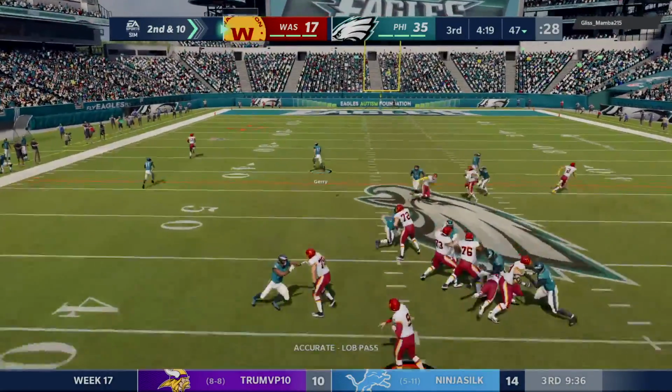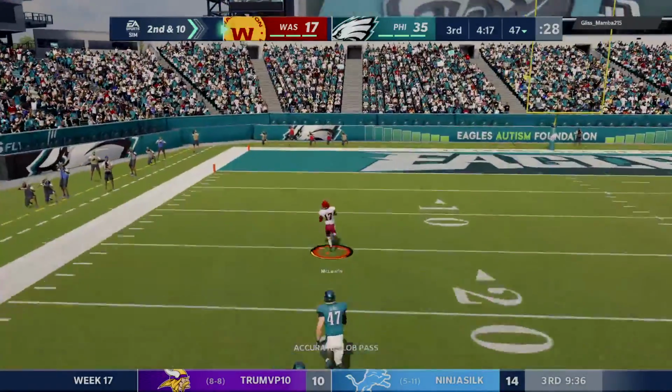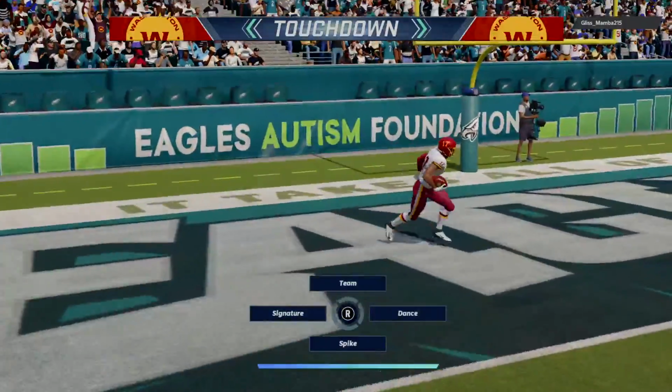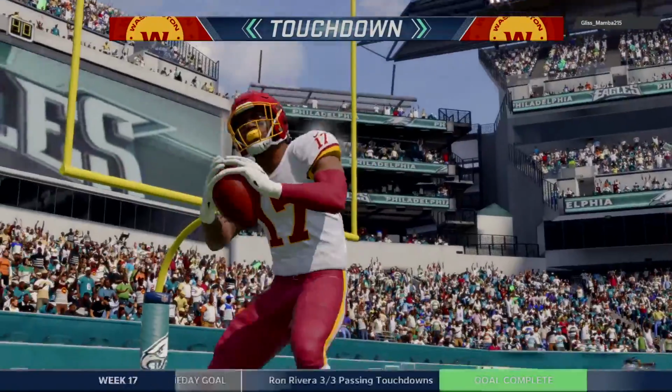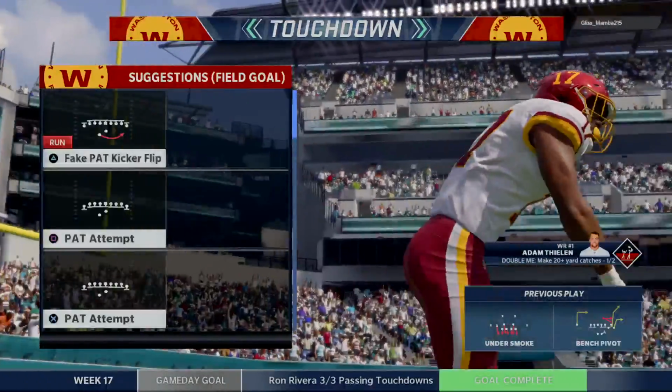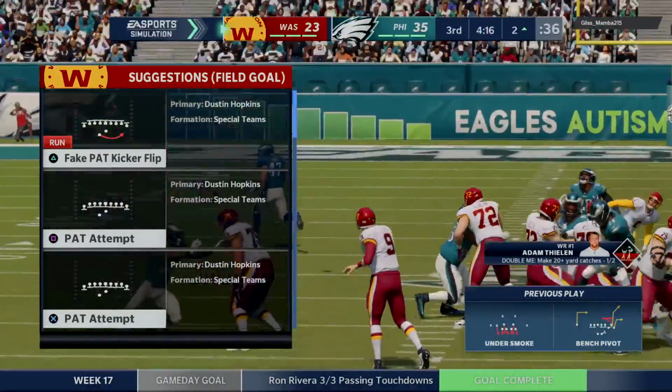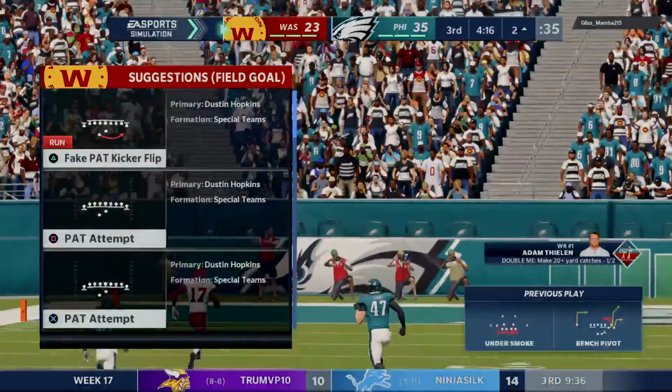Locke slings this deep, and the defense loses him. It's complete. Touchdown, Washington. Terry McLaurin. 2 catches, 2 touchdowns here so far. And Washington able to close the gap just a bit.